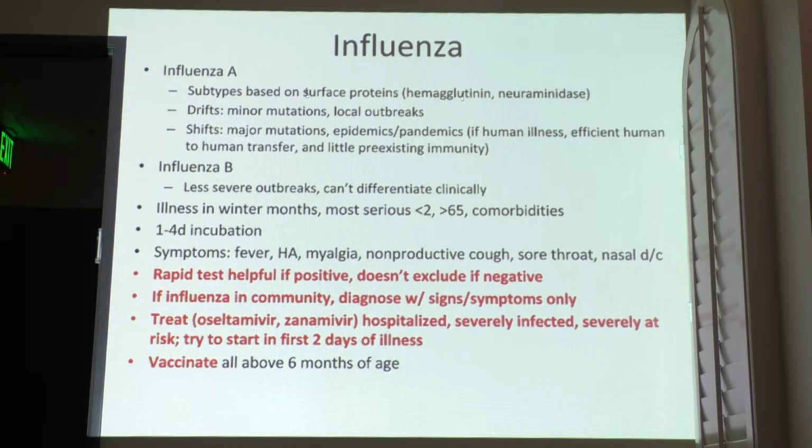Do you still treat even beyond the 72-hour mark? I sometimes do. For those patients that are very sick or have multiple comorbidities, I still sometimes do. But I know that the recommendation says up to 48, 72 hours. But you're never going to be faulted for giving Tamiflu treatment.